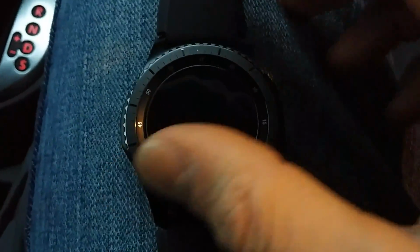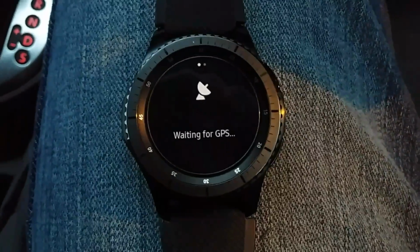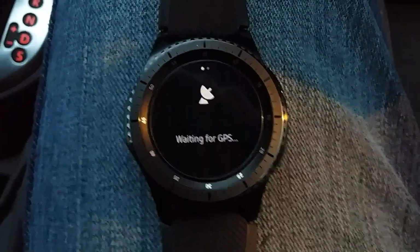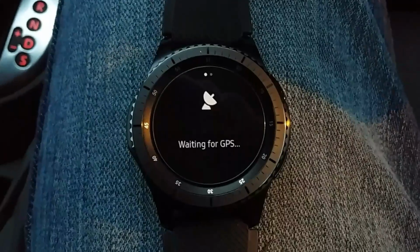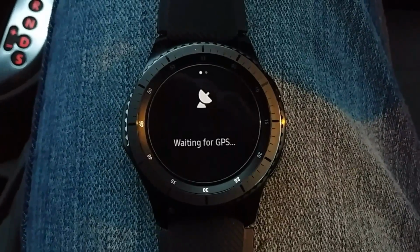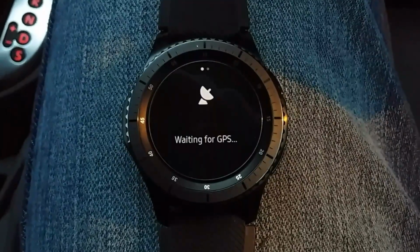There is another app I've seen in the store, $1.99, and it's supposed to be based on Google Maps, so I might have to try that. But if anybody else has had more success than me, maybe they can let me know in the comments below.